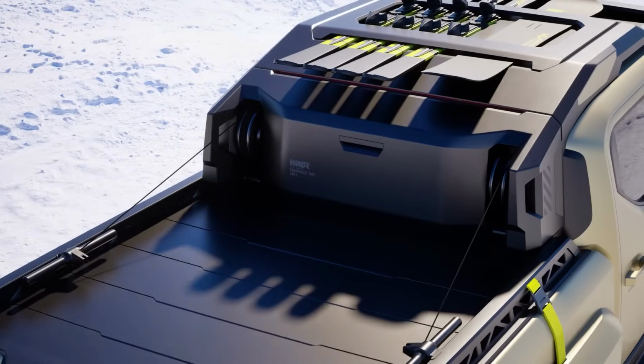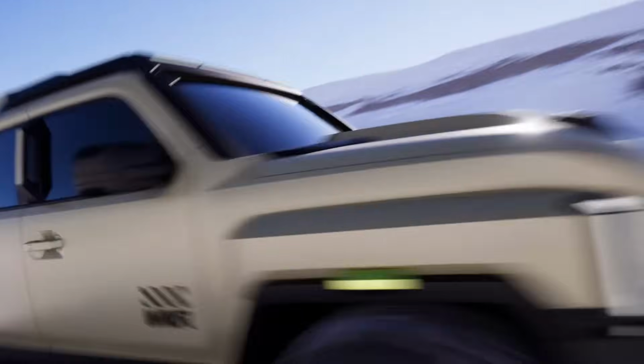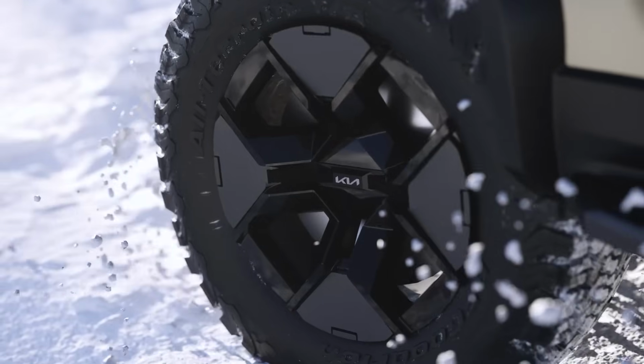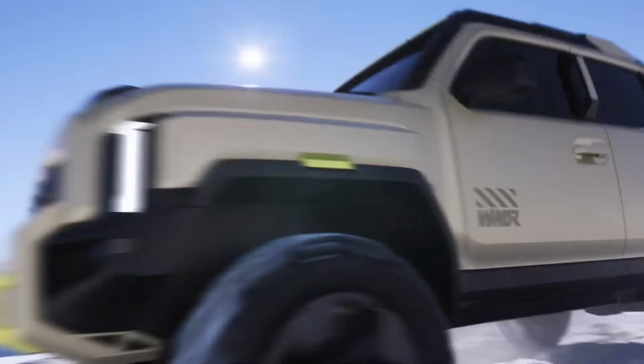There's a roof rack with extra lighting, redesigned bumpers and side sills, and a taller hood for a tougher look. A front winch is built in to help with recovery when the trail gets tricky. It also runs on 35-inch tires. The fenders are widened to fit the bigger wheels without rubbing.